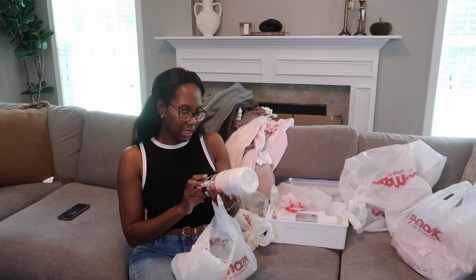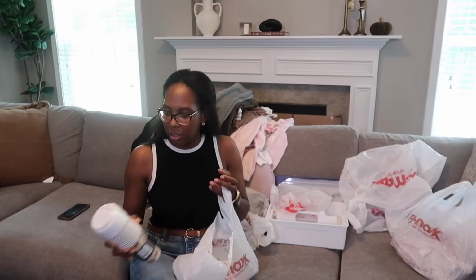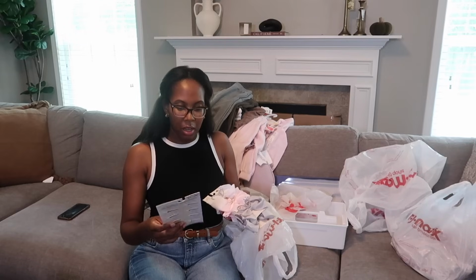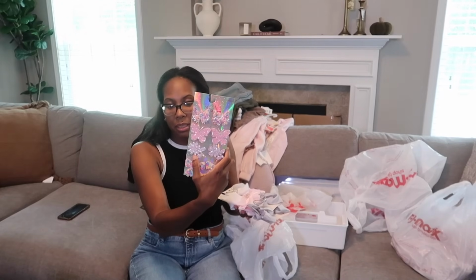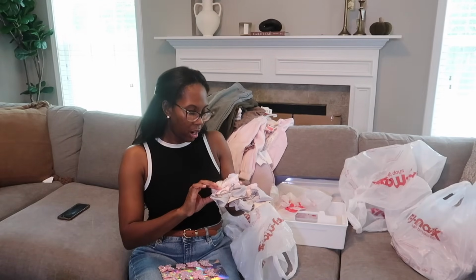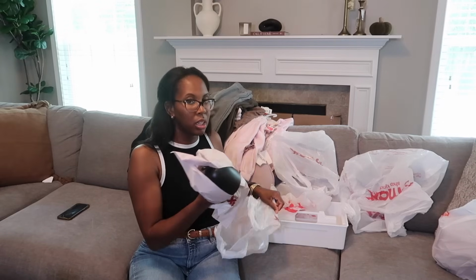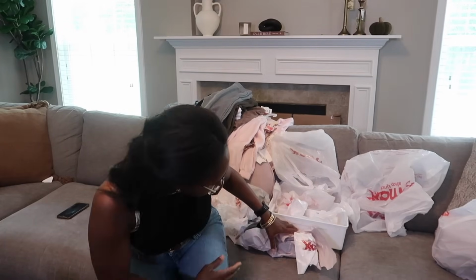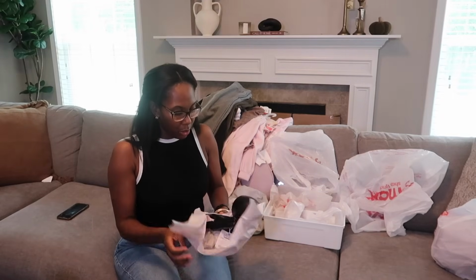Yeah. And cute, it says do it today, not tomorrow. Amen. Also got Lauren some bows and clips for her hair. This was so cute, y'all. So cute. Hold on, y'all. Like I was saying, this is so cute.